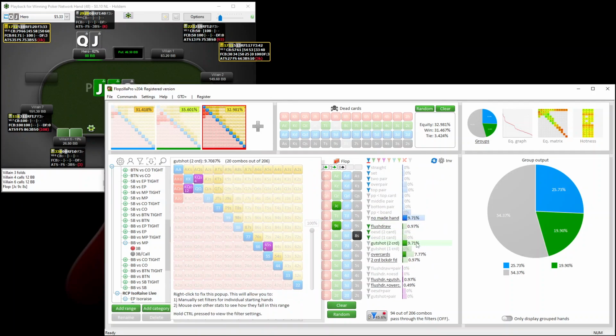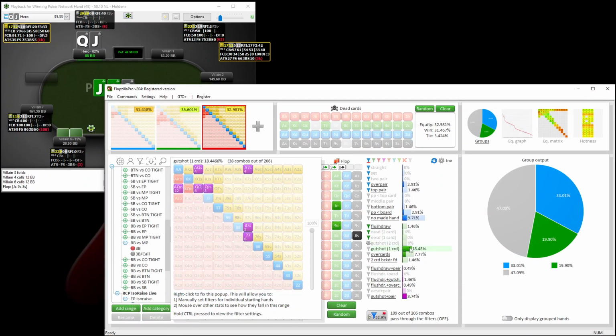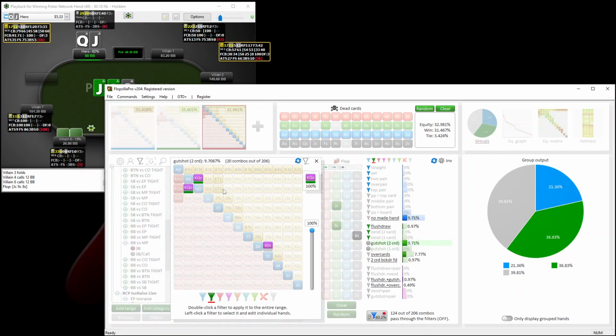So let's look at the 2-card gut shot. I don't think we're betting the 6-5. I do think maybe king-queen we could bet as a bluff. One-card gut shots, I don't really like those. We do have blockers, but I think middle cards are going to be problematic. The 10 flops, we're probably going to lose, so I'm going to exclude those. I wasn't doing the green, so let's go back and check this. There we go.